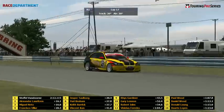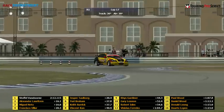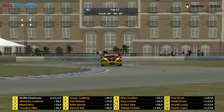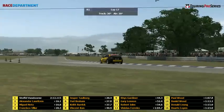16 seconds between 1st and 2nd. It's just ridiculous. That's almost a second a lap. It's absolutely unheard of in ATCC. It's almost a second a lap quicker. In fact, it's kind of unheard of in the TPS, quite frankly, this kind of domination.